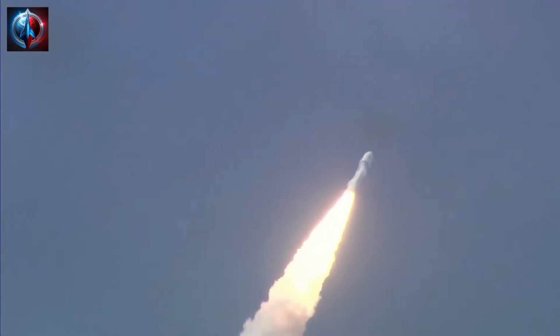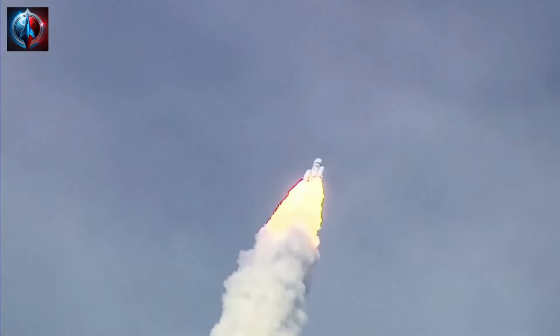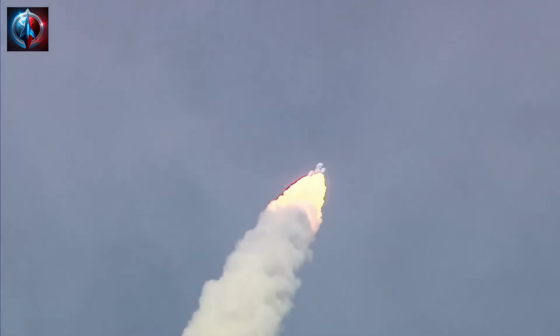As the rocket is soaring through the clear skies, every second moving closer to the accomplishment of the most important milestone in its mission to Moon. Every Indian witnessing the launch live is content with the feeling of watching history in the making.